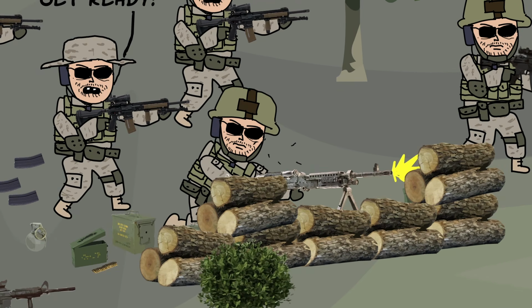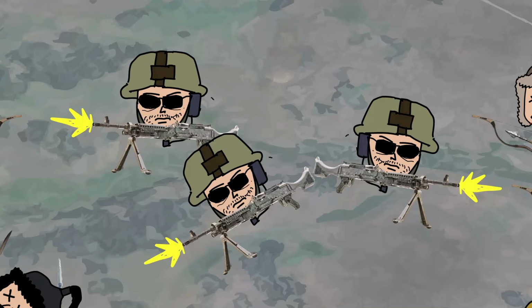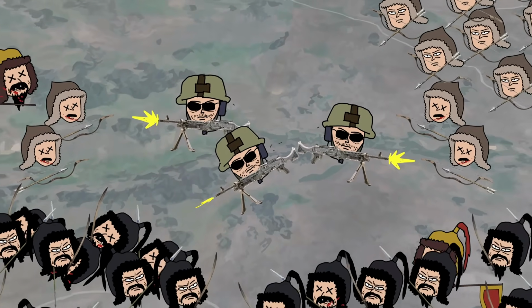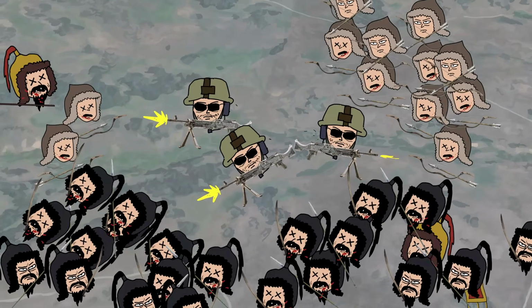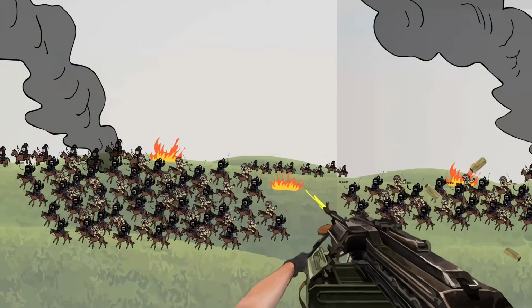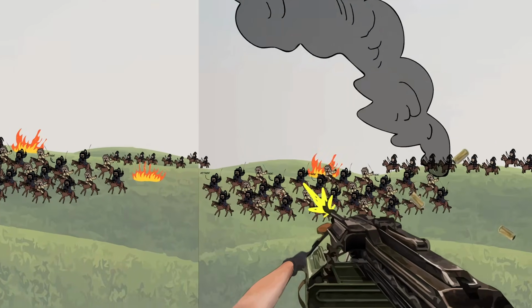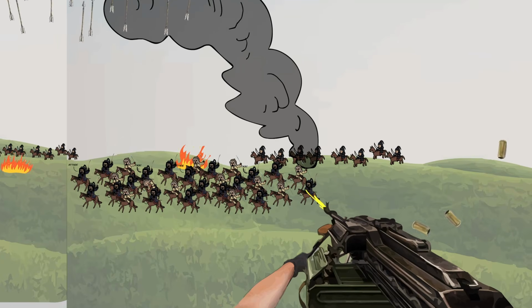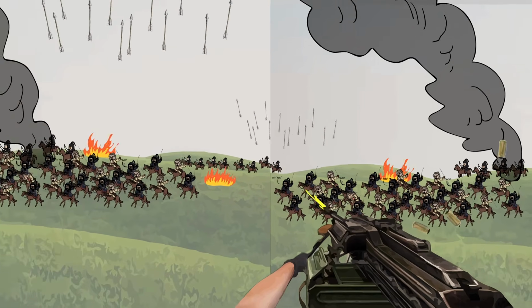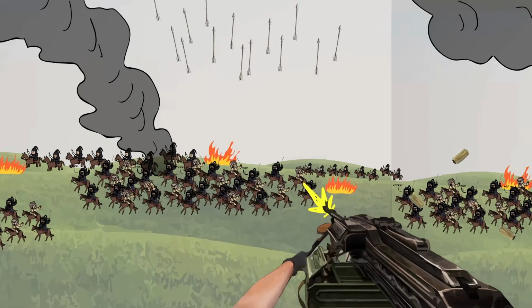The M240B machine guns open up immediately. 3 machine guns firing sustained bursts, let's say 700 rounds per minute each to avoid overheating issues. That's 2,100 rounds per minute, or roughly 35 rounds per second. Over 40 seconds of sustained fire, we're looking at 5,000 to 6,000 machine gun rounds downrange. Even with a conservative 20% hit rate against charging cavalry, that's 1,000 to 1,200 Mongols dropped by machine gun fire alone.